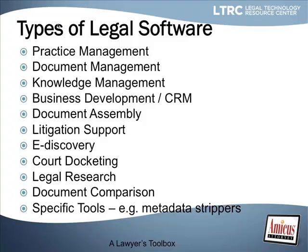It won't come as a very big surprise to any of you that there's a very wide variety of different kinds of legal software available for lawyers to use. First and foremost, there's practice management, document management, knowledge management, which is around organizing all of the previous legal research and work you've done. Business development work to bring in new clients, sometimes called CRM outside of law. Document assembly for drafting documents. Litigation support for tracking all of the depositions and documentary discovery in a piece of litigation. E-discovery, oh my goodness, what a huge field that is in terms of tracking electronic documents for the purposes of litigation. Court docketing, legal research, document comparison, and then there's a host of other tools.